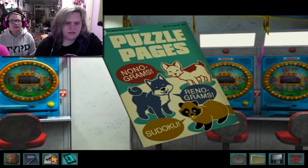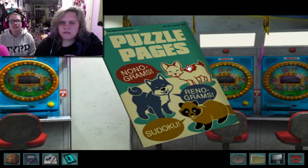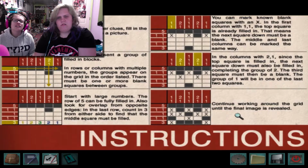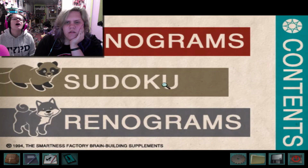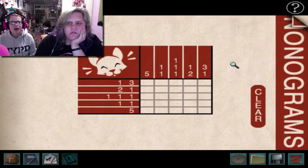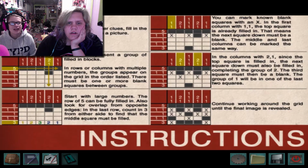Okay, nonograms. That's fantastic. Rinko. Oh, no! Oh, not this again? No. I hate this one. I don't like this one. Okay. 5. That means that's got to go all the way down. Oh, marked it. And that guy's got to go all the way across. This doesn't mark them off when they're done. That's it. What?